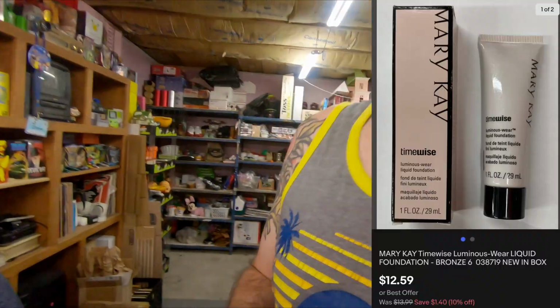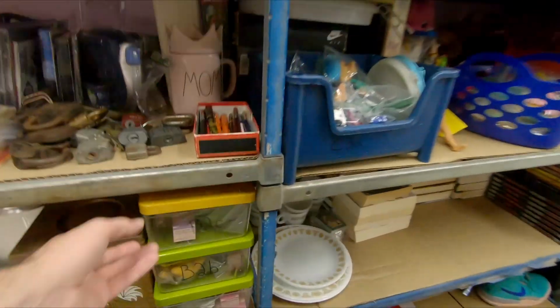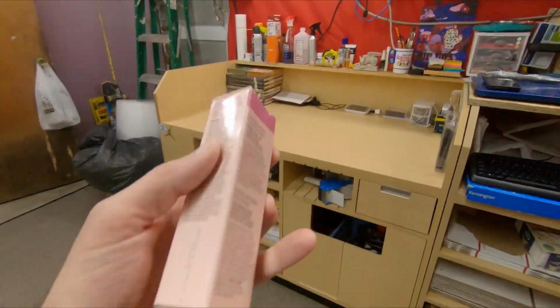Next thing going out on B2A, Mary Kay TimeWise Bronze 6. B2A Bronze 6. There we go. This one right here. And for the Mary Kay Bronze number 6, double check the number, 038719. That's the one. $12.59 free shipping.